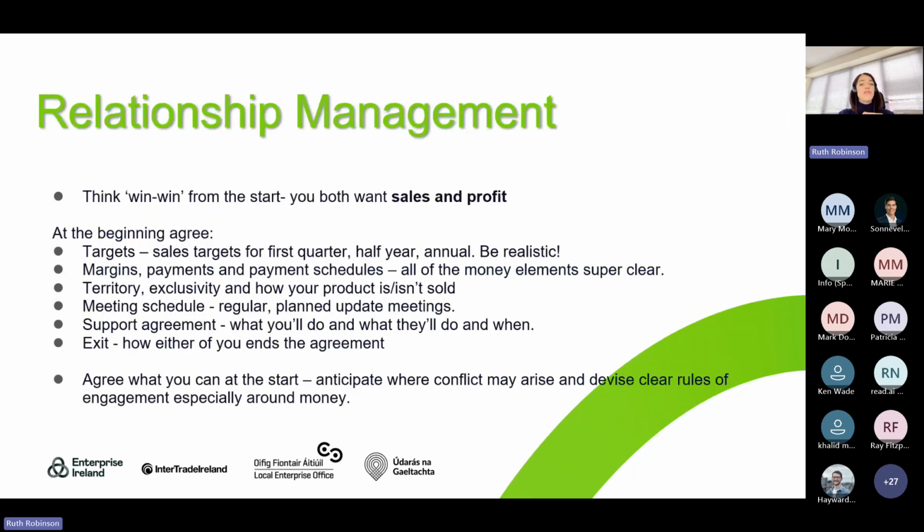And then when it comes to relationship management with your partner or with a distributor, you need to think win-win from the start. You both want sales and profit. So at the beginning, agree your targets, whether that's first quarter, half year, annual, and be super realistic about what those targets look like. There's no point in coming up with demanding, massive sales in the first 6 months. It's going to take a while.